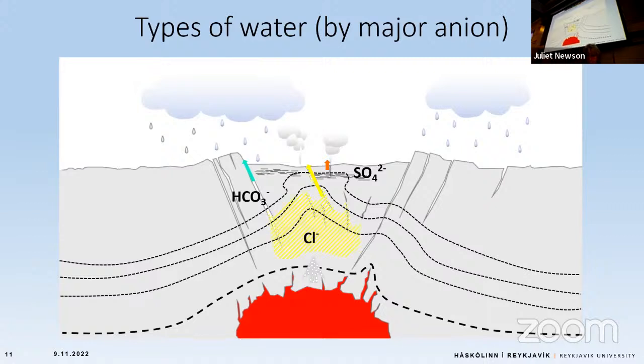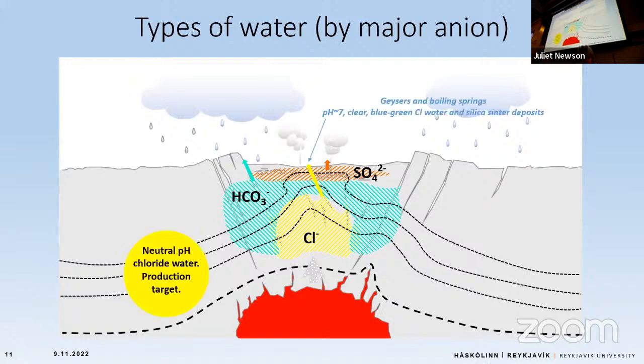So the chloride water is what we call the deep reservoir fluid, and that's what we want to produce. And then the bicarbonate water is usually what we'd say were marginal waters. They're still warm, they can be over 100 degrees, but because they're a little bit cooler than the water in the upflow, the CO2 gas will preferentially dissolve in these cooler waters. And then over in the very shallow parts of the system, you get sulfate water. Okay, so I'll just describe each of these in turn.